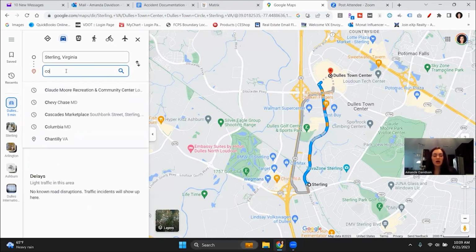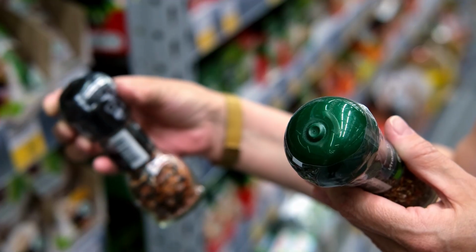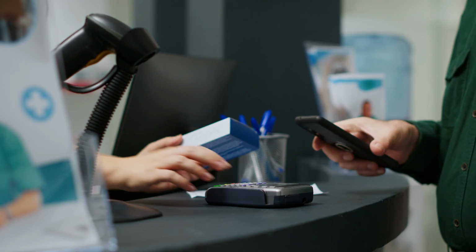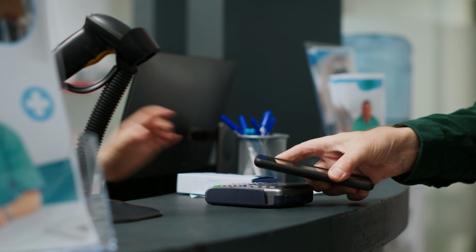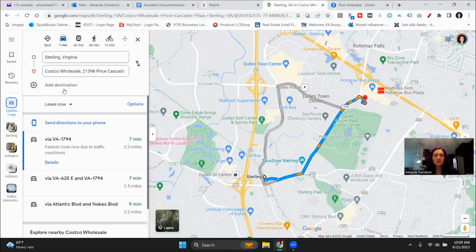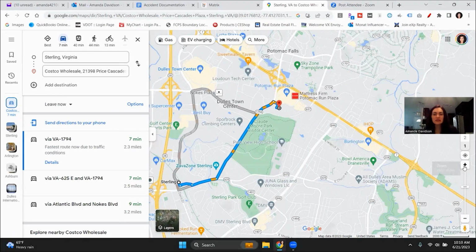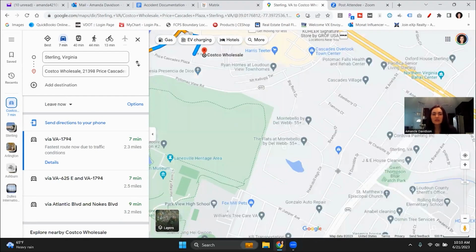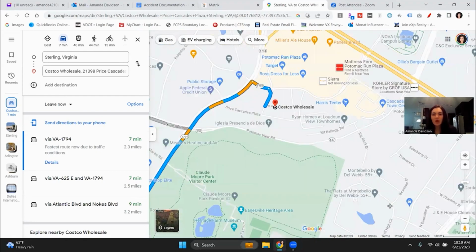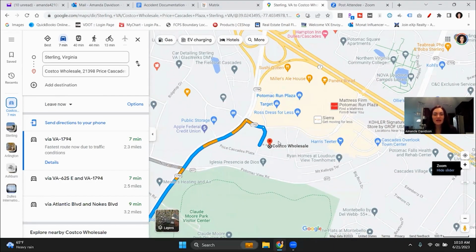You have so many options for shopping, both if you want, say, different grocery stores, you have plenty of options there, pharmacies, daily needs, anything like that Sterling has to offer. And I'm going to start off in the Cascades area of Sterling. Check out the Costco there. This Costco has been around for ages as well. It's another one that I can remember as a kid, Sunday trips to Costco so that my dad could stock up for his animal hospital that he owned at the time. So good memories there. It's been around for ages.